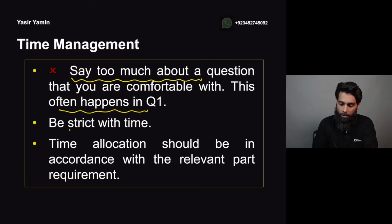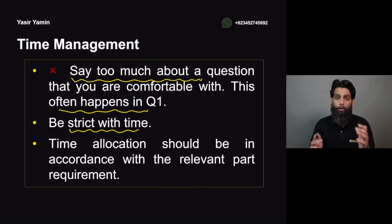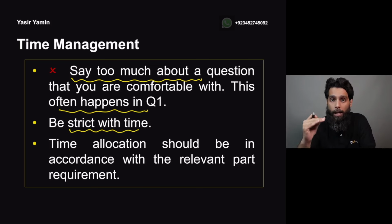I mean, you need to be strict with time. And you need to be strict with time, not only on a question level, but rather on a requirement level. Nowadays, you guys know that every question in SBR that comes, it comes with multiple requirements. It will be requirement number 1, part A, requirement number 2, part A, part B, part C. You need to mark your time. You need to allocate your time with respect to specific requirements. In your exam, you have 1.8 minutes per mark.